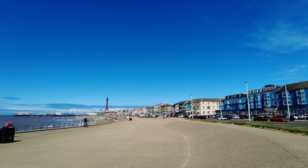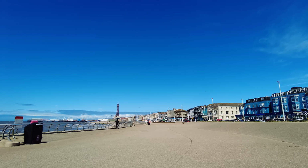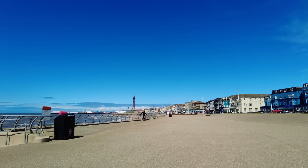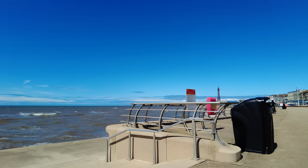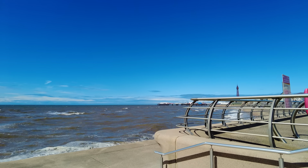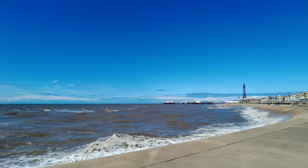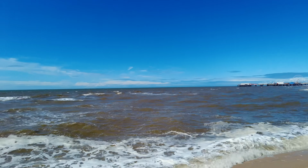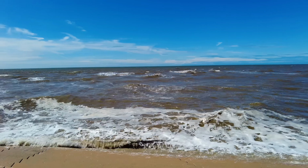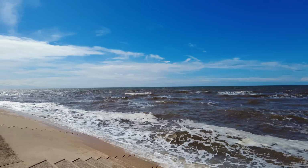Oh, just check out that blue sky there here in Blackpool. I'll be going to the hotel in a minute and seeing what they're up to. But let's just take a quick look down here. We've got high tide at the moment. Look at this, wow. It's a bit breezy in Blackpool. Look at this, folks, wow. Listen to that.